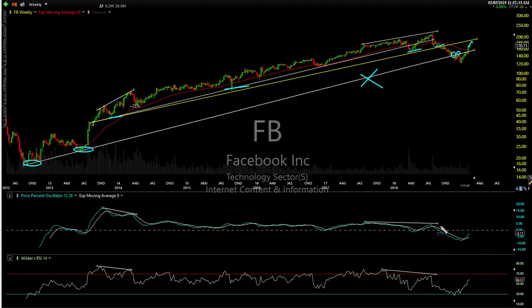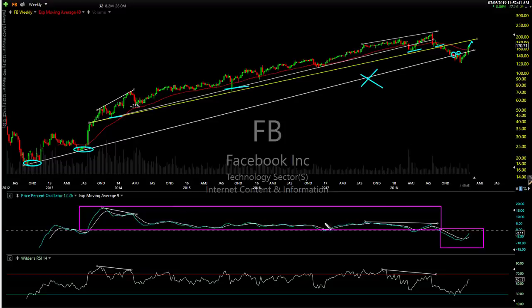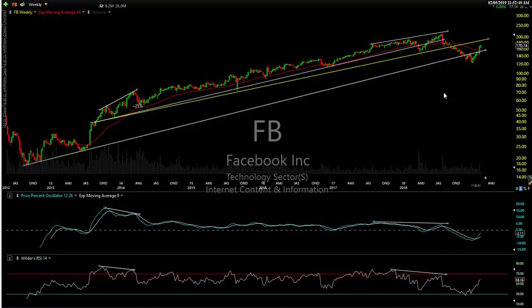The trend indicator, that PPO, is clearly in bearish territory, trading below the zero line. So all along here it said the trend is bullish. The signal line was above the zero line, that dotted line. You want to be long Facebook, and now it's saying otherwise.